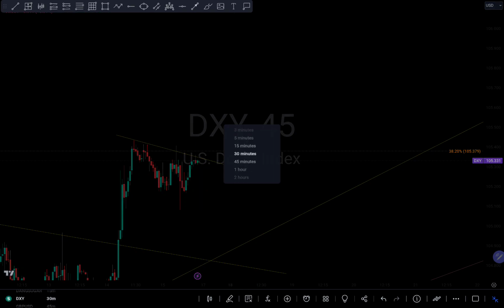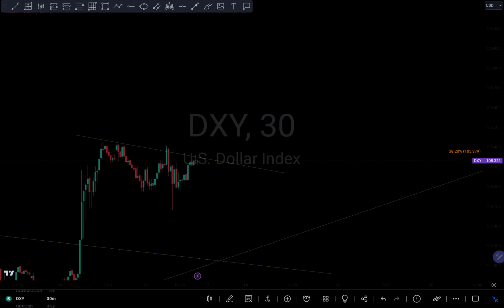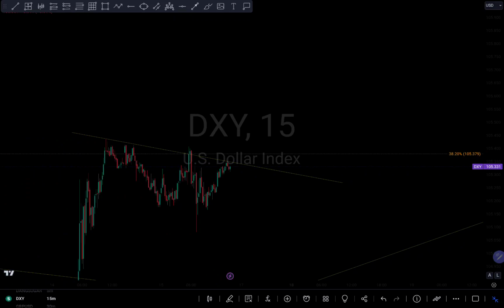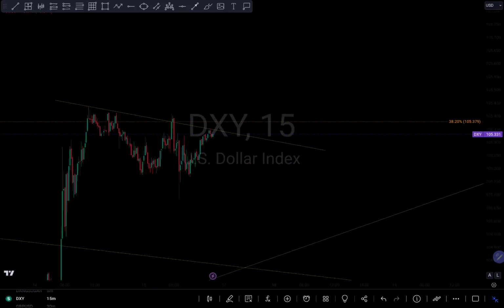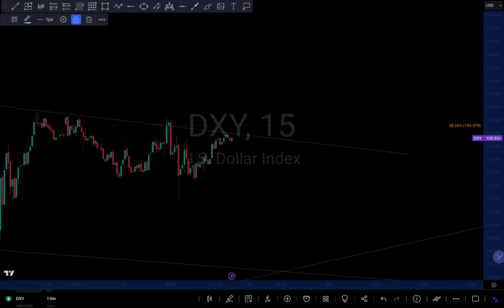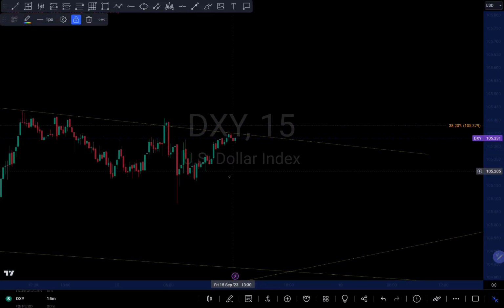Let me go to a smaller time frame. Even if this is a weak rejection, we can still see it's giving me a breakout structure here. So it gives us breakout structure, push up a little bit, then we might push to the downside. Let me go to the 15-minute time frame just to see. Okay, let's see here. So like I said, I think you're going to push to the downside here.